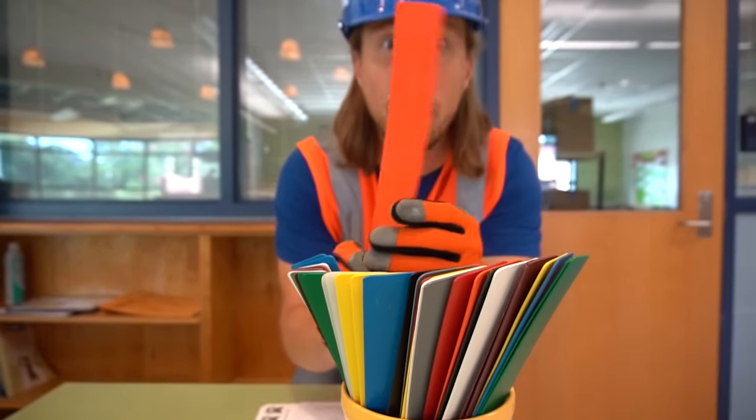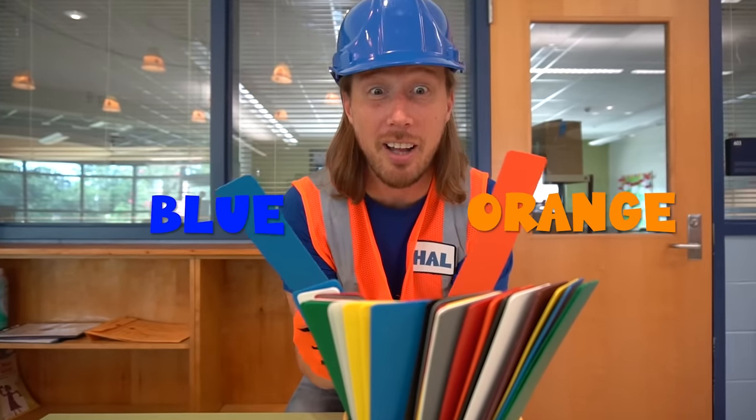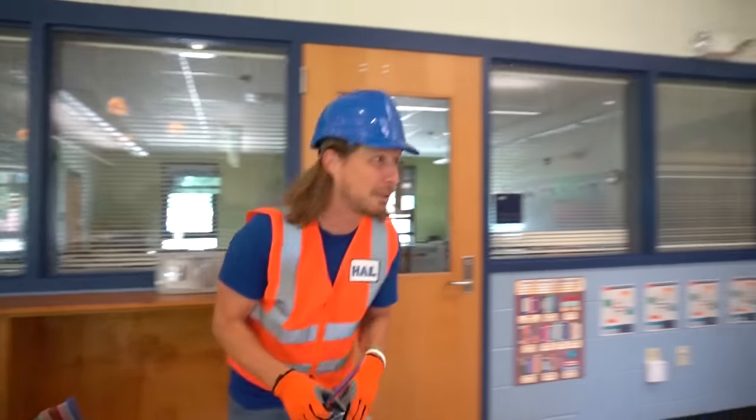We got an orange one, and a blue one. Two of my favorite colors. You can choose whatever color you want. That's totally awesome. Come on, let's go check out some books.